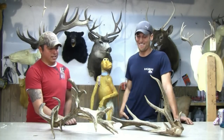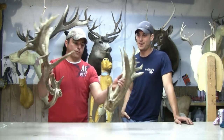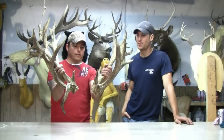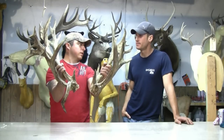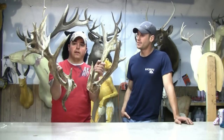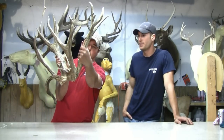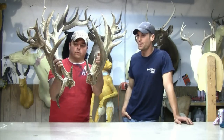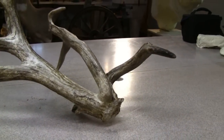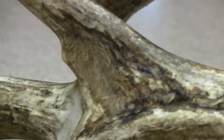Well, they're awesome sheds. His total score is 240 and 5/8, correct? Yep. 240 and 5/8 net, and then 270 gross. That's without a spread. So maybe he's 290, 295 gross with the spread. Pretty close to 300, which was a lot of people's guess, somewhere between 270 and 300.